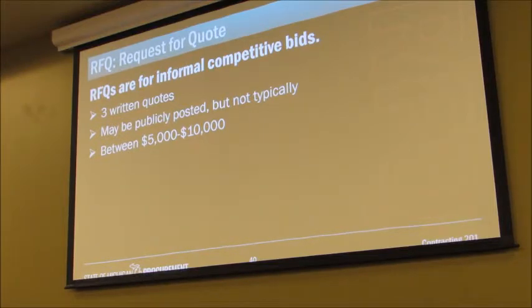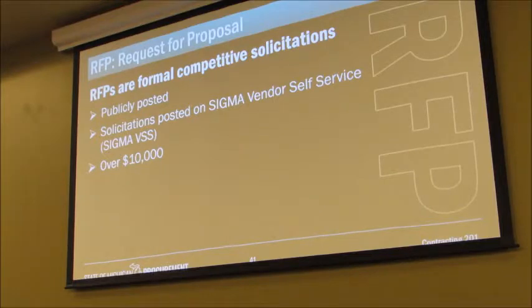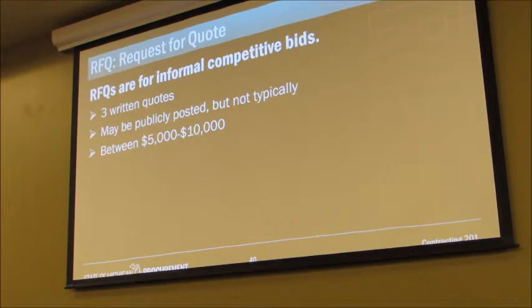Basic, usually kind of non-complex. We're looking at price, delivery, warranty, that kind of thing. A lot of RFQs out there.